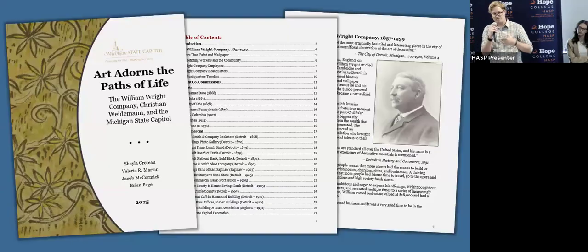Because the exhibit is coming down next month, in order to preserve the information moving forward, because the Wright Company did so much work around Michigan other than just the Capitol building, we're working on a full publication of all the exhibit's materials so that we can keep it for future reference for outside researchers and our internal research as well.